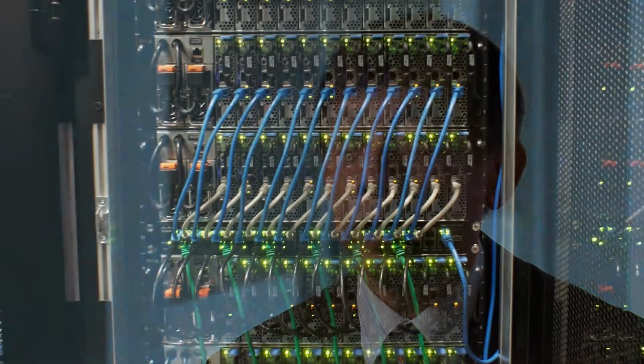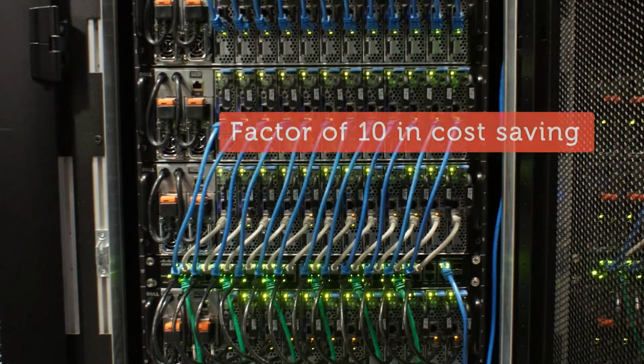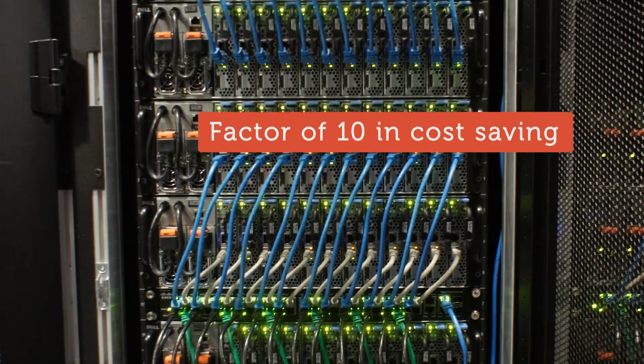We are growing about 40% quarter to quarter, so the growth rate is pretty high. As our traffic increases, we are so shocked by our bills. So we decided to do the hosting ourselves and get a factor of 10 in cost saving.